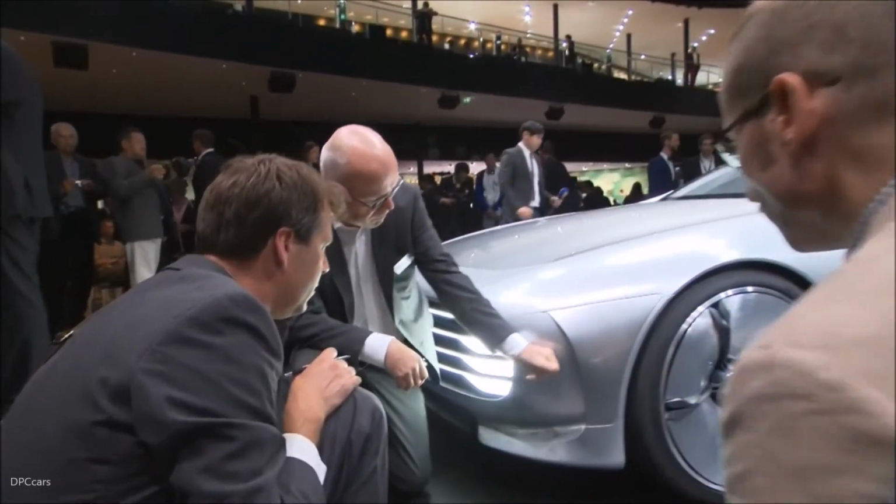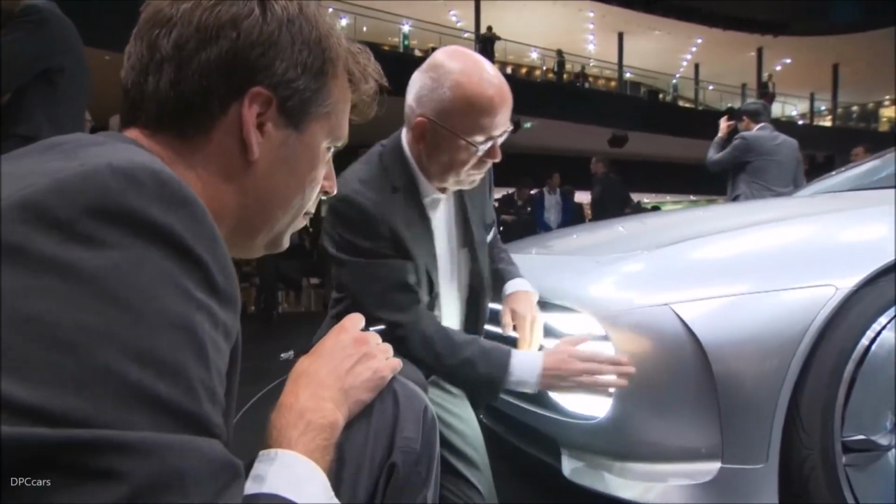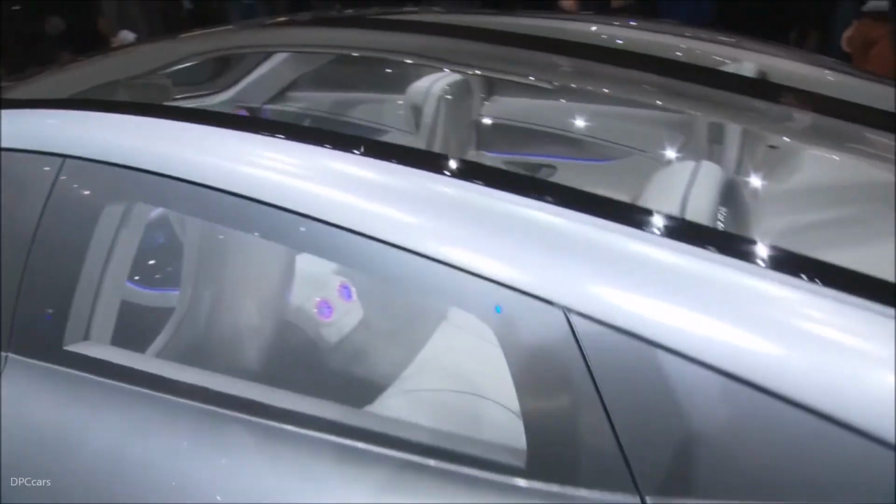They go outwards 25 millimeters, they go this way.